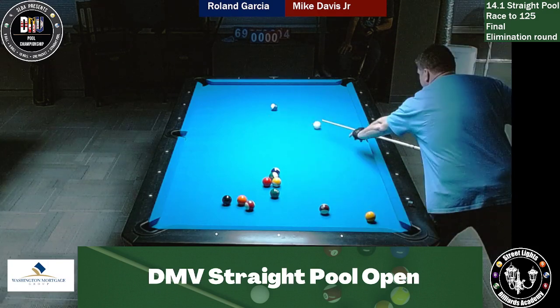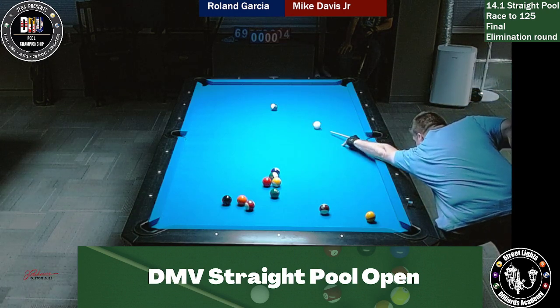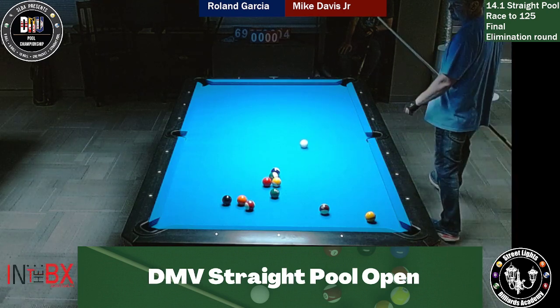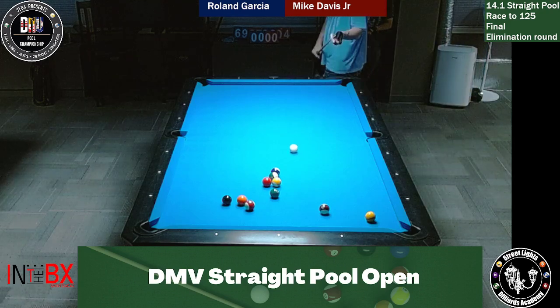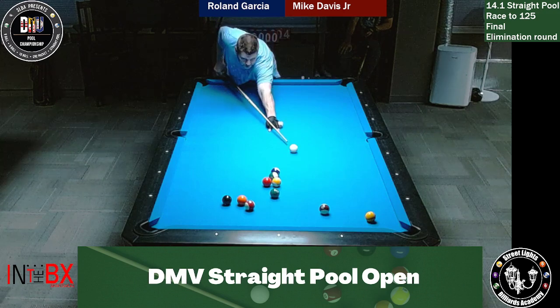So they did not clean the set of balls that they had. They went ahead and switched to a different set. We are playing with the Aramith tournament balls. I am a big fan of them. Not the ones with the funky colors, but the standard colors, as you can see. Not that colors matter in straight pool.